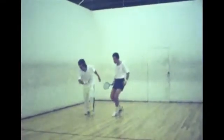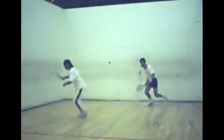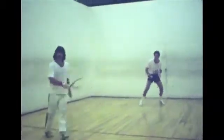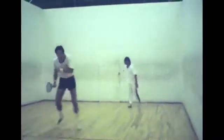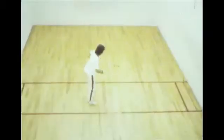You notice, I believe these players are wearing eye guards. I hope so. It's hard to see since it's a little dark and contrasty, but today it is required in all tournaments to wear eye guards. Looks like they're not, but I would never get on the court without eye protection. I even wear my eye guards when I'm teaching, just to be sure.